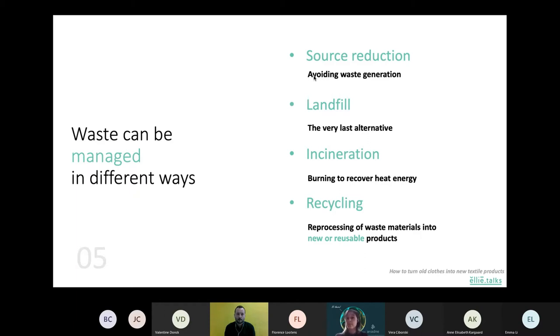Third option, which is already happening a lot, still happening a lot, is the easy solution of incineration. The benefit there, compared to the landfill option, is that you still generate some kind of heat energy, so you can compensate new energy production as well. But the solution we will be talking about today is really the recycling, is using waste materials into new reusable products, and in our case, upcycling it towards new textile products.